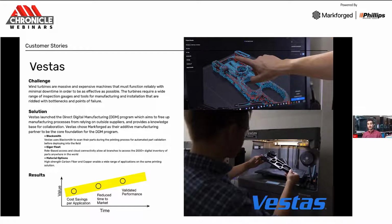They then identified Markforged as a prime candidate when it came to partnering with a 3D printing OEM, and that was for a number of reasons. But their biggest problem was consistency across the board. When looking at a supply chain, manufacturing can be very, very inconsistent. If you have plants in Sweden and Denmark and the US and India and the Middle East, you might be sourcing parts from dozens and dozens of different suppliers.